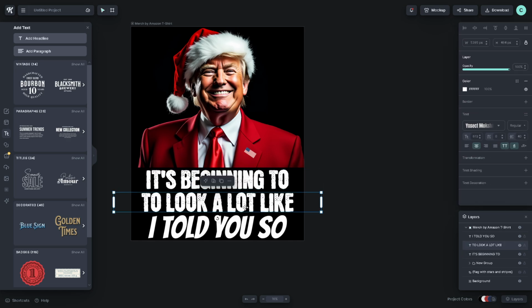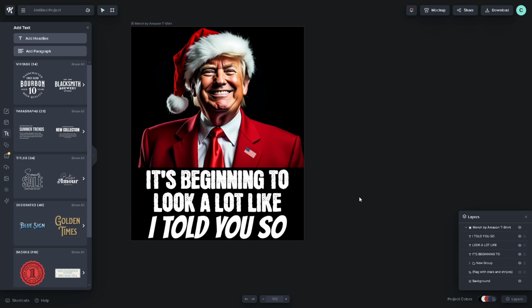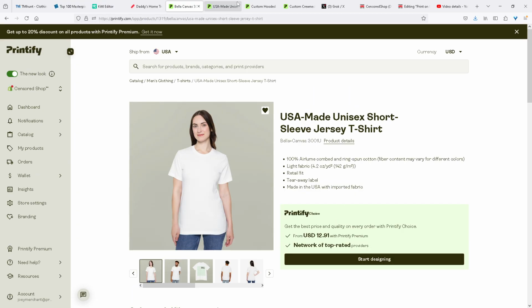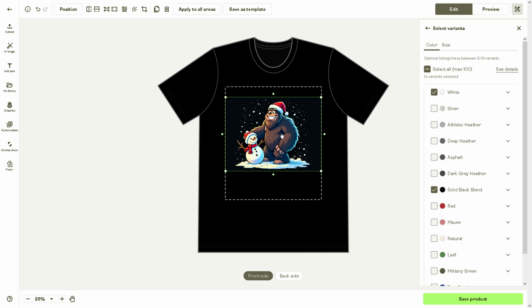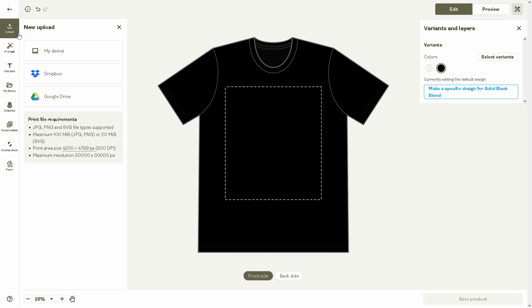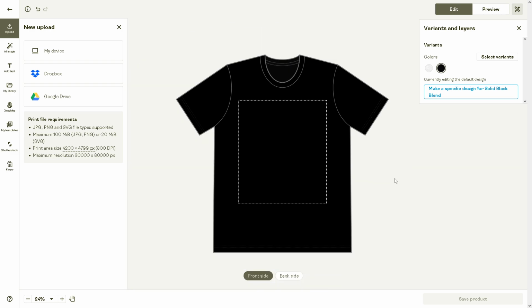Actually, yeah, that's pretty good. So then you would just go to download, hit the remove background, which I think you have to have a paid plan to do that. But then you download it and go to upload it to, for example, Printify. Just hit upload. And then you would add it. And you go through and change the pricing and all that.